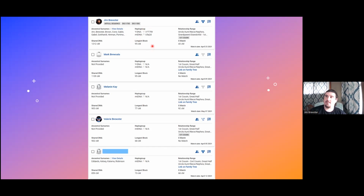You also see here that you have a longest block. Now, if we go back to our deck of cards analogy, where your mom is a deck of cards, your dad's a deck of cards, you shuffle them together. Let's say that those are brand new decks. You've just unwrapped them, they haven't been shuffled, so you have an ace of spades, two of spades, three of spades, four of spades, five of spades, all that sort of thing. If you only shuffle those two decks together once, you're probably still going to have a lot of chunks in common, that three of spades, four of spades, five of spades that haven't been shuffled. And we refer to those unbroken segments of DNA as blocks. So the longer the longest block, the potentially closer that relationship is to you.